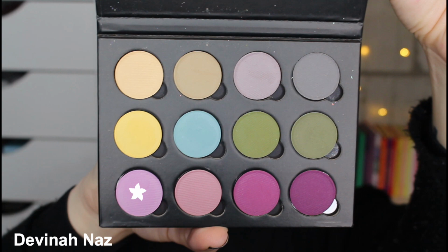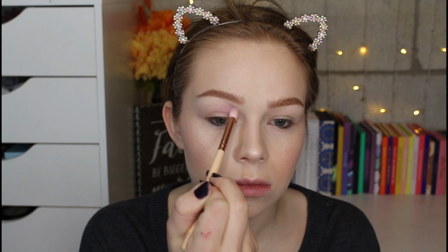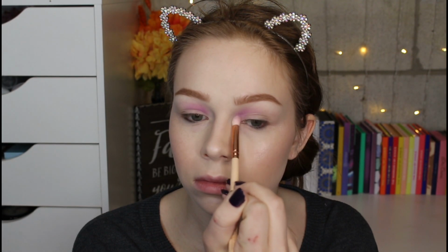Moving on to day 2, I went ahead and started off with the lightest pink shade and placed that in my inner corner of my crease. I really like this shade. I think it's such an interesting tone and it's really beautiful. So I'm just kind of blending that out and building it up.